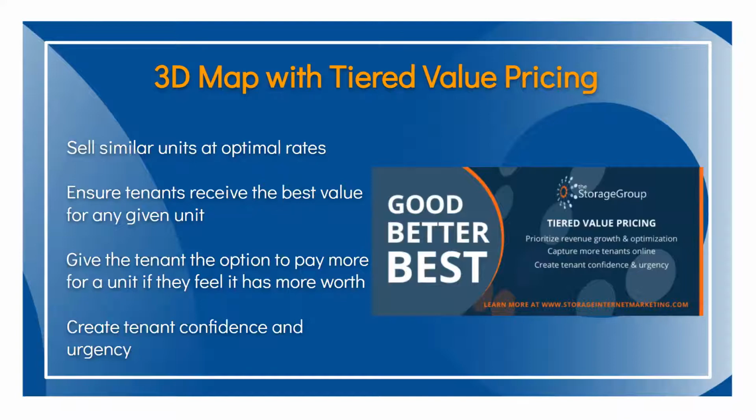So you book a ticket online and you choose if you want the main cabin or first class, and you select which area you prefer, and you spend more money if you value the first class seating more. Tier value pricing is very similar, also known as good, better, best. It allows renters to pay more money for a similar unit that has qualities they find more valuable.